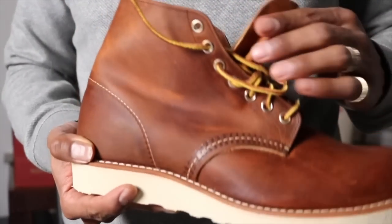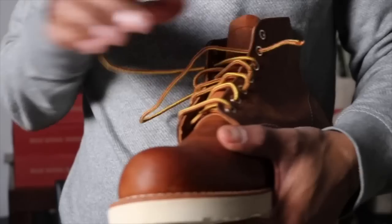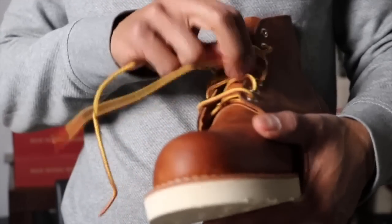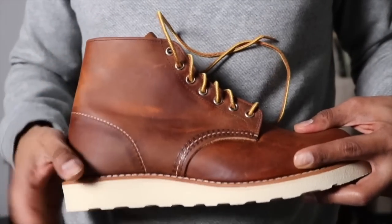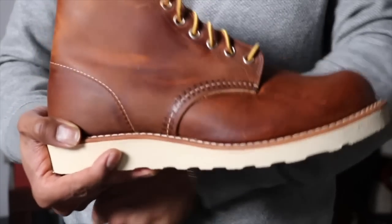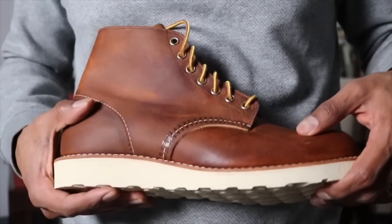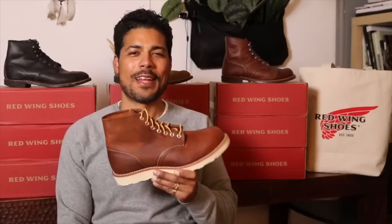Yeah, I was quite excited about these when I found them, to break them in. It's gonna be nice, especially because I know how this leather takes on everything. Kind of like, well, maybe not as much as the Hawthorne, but the copper rough and tough definitely has a personality. All right, let's do the on feet.